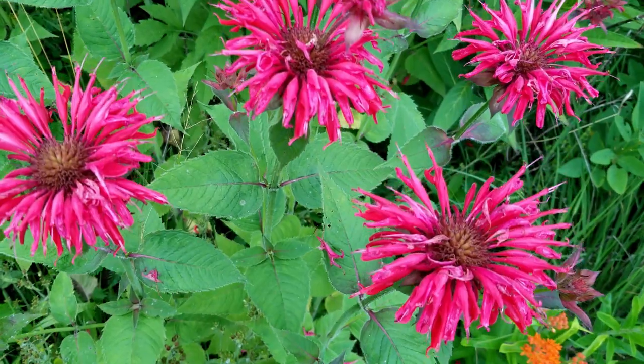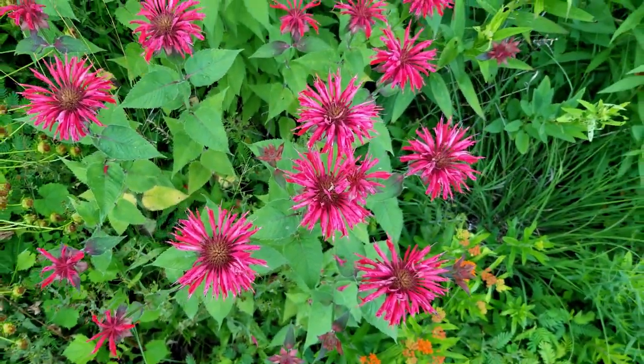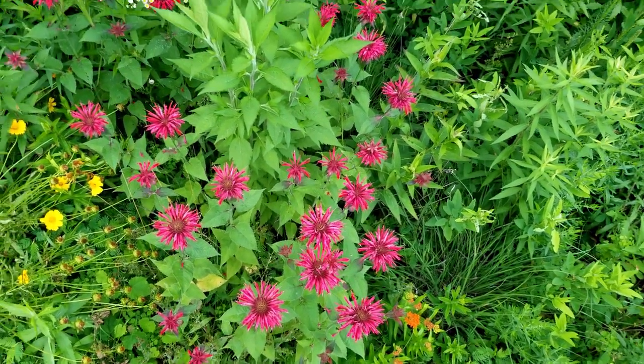And if you guys are looking for another flower to grow in the same area as this one that will bloom before it for a long time, it would be red bee balm, which I have a video on. I'll put a card up in the right or at the end screen, and I would highly encourage you to check that one out.